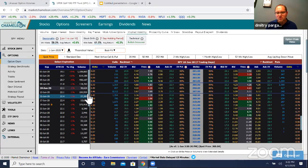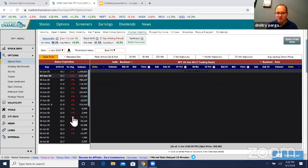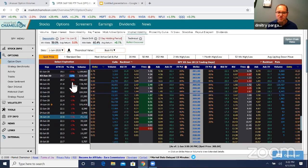So here, when we look at now over here, you could see these are all the expirations. Next to the expirations, I have implied volatility, and then I have what the implied volatility did today. So these are in red, these are all down. This one's down 10%, 19%. And this is the option volume for each of these expirations. So you could see over here 1.1 million just in June 1st that expired today.